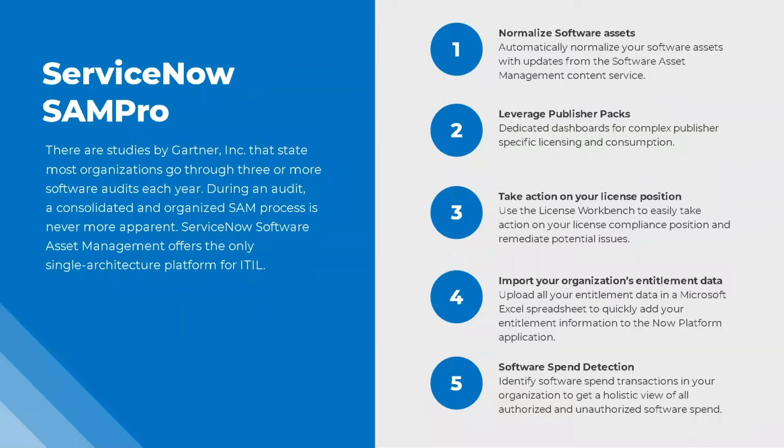ServiceNow provides content packs to go along with this to make normalization a lot easier. ServiceNow also offers you to leverage publisher packs. So it's not uncommon for different publishers to use different licensing models. Just think of Adobe or Citrix or Microsoft for that matter. It can make it really difficult for tracking license usage whenever you have all of these different licensing types. In addition to the content packs, these publisher packs make it a lot easier to group these different licenses together.